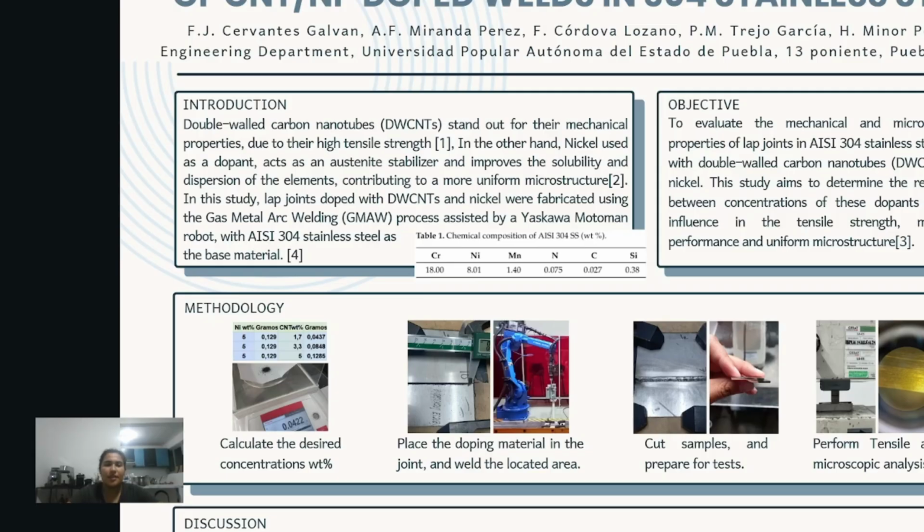In this study, lap joints doped with double-wall carbon nanotubes and nickel were fabricated using the gas metal arc welding process assisted by a Yaskawa Motoman robot, with AISI 304 stainless steel as the base material.